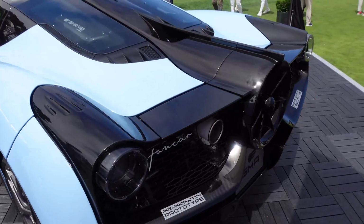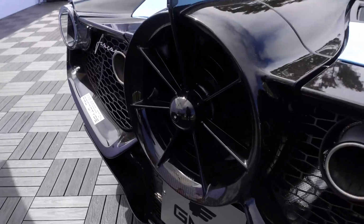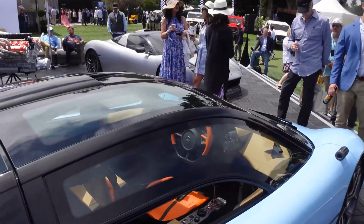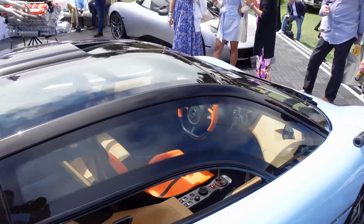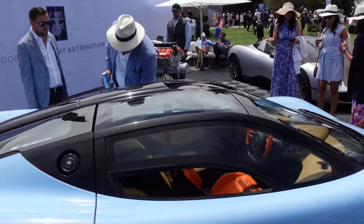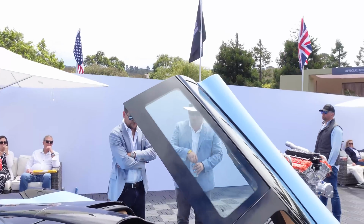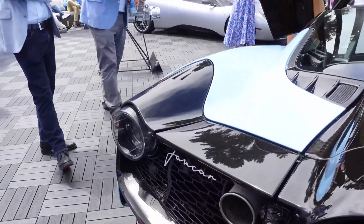Look at this, the Gordon Murray T50 with the fan back here, all the carbon fiber. We're here checking it out with a friend of mine who has one on order. Massive congratulations to him. Central seating, manual V12. Like, what more could you ask for from the designer of the McLaren F1? This car is absolutely going to be epic. Look at that door. Doors that go up are just better. Right, Chris? Absolutely. Doors that go up are just better.